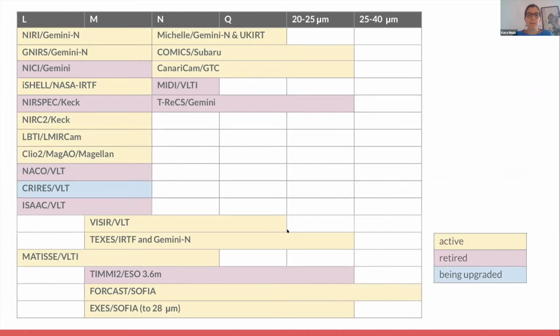Now I tried to make a summary of all the instrumentation that we have available at the moment. I hope I didn't miss anything major. In yellow, I mark all the active instruments, and in red, I mark those that have been retired. But as you will see, during this talk I will always mention which instrument was used for a particular discovery, and even these retired instruments will play an active role. This is because of all the archives that are really well maintained these days, so we can take the opportunity of looking into data that have maybe been taken even a while ago.